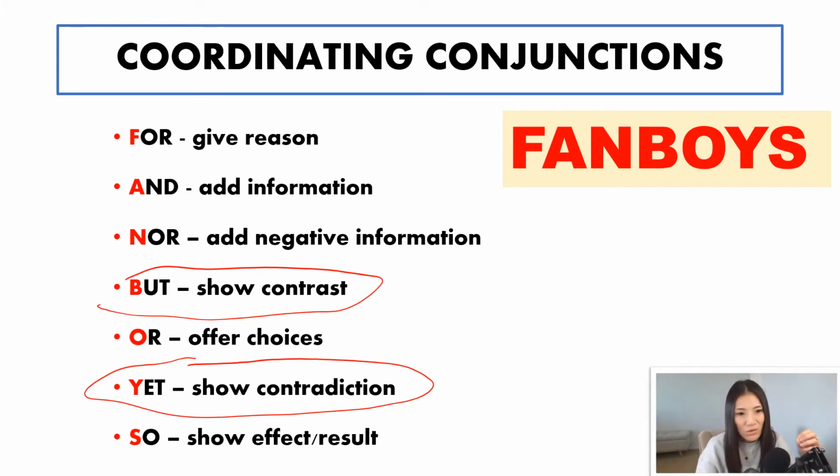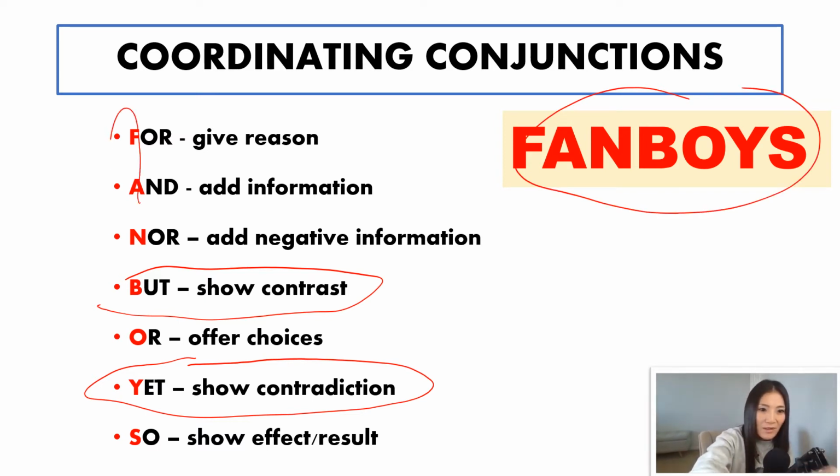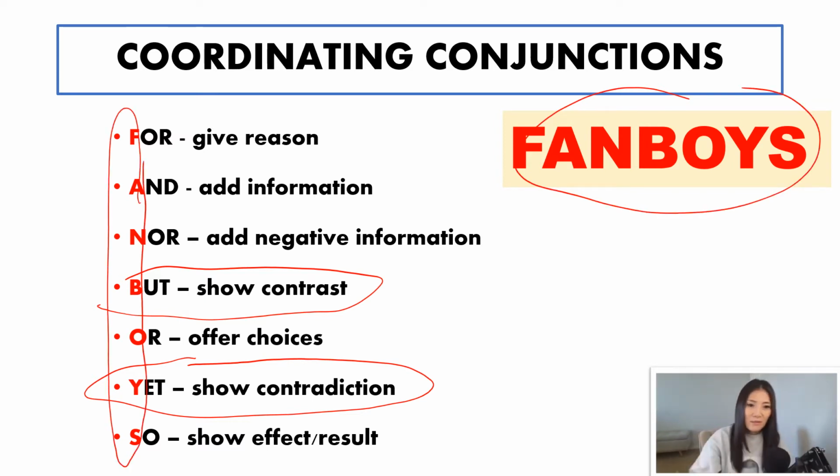I'm choosing these two because I think a lot of people think that they're exactly the same. And when I asked my classes what they thought was the difference between these two, a lot of them said that you use the word yet to sound fancier or to sound more formal, but that's just not true. So in this video, we'll go over the difference. And if you forget what the coordinating conjunctions are in English, I put the acronym here, FANBOYS, so that it might help you remember the 7 in English.